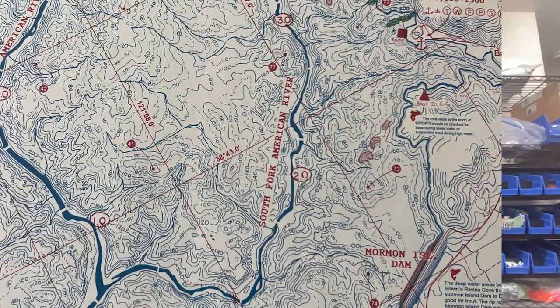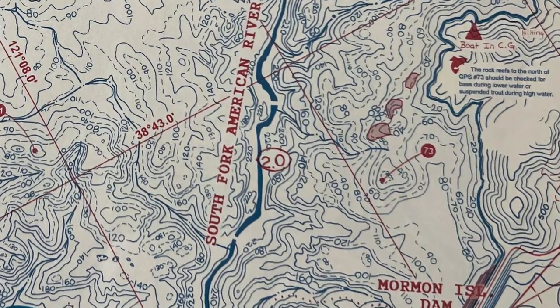Third resource that I absolutely love, that's a little bit more challenging to use, but I bet you can find it pretty easily, is one of these. This is a map book of all the big lakes in California. It has Folsom. There's Folsom there. And if you zoom in a little bit, that is exactly the area where that fish was caught.